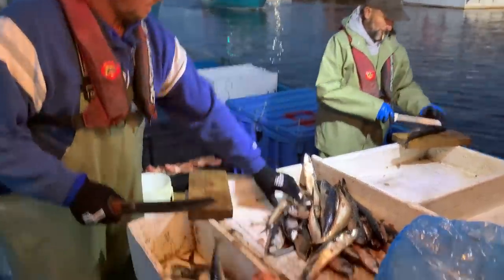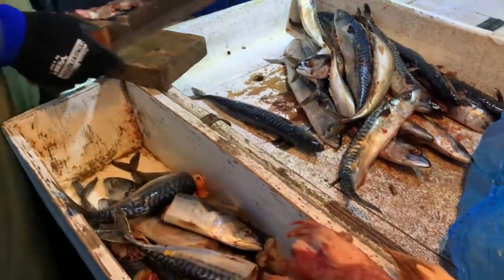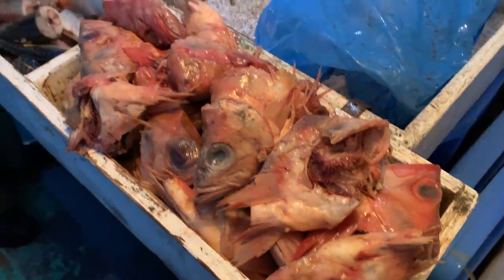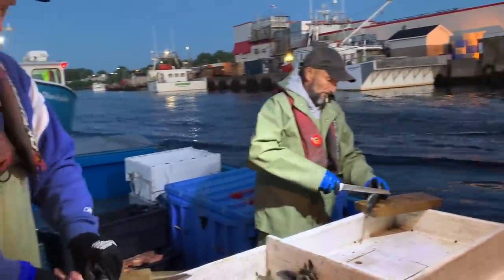The crew now is preparing the bait for the lobsters. And there are two kinds of fish. The one is mackerel and the other one is, I don't know, the head of the redfish.